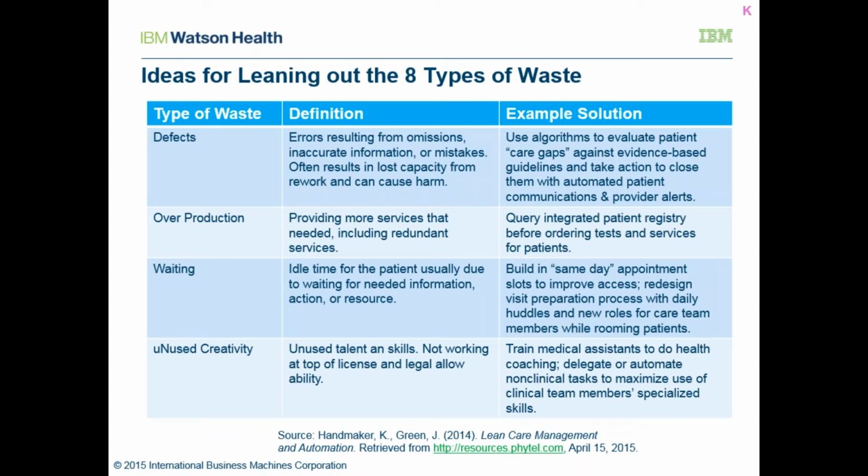There are so many things you can do to lean out waste across the health system. This slide lists additional solutions we've worked with clients to implement to reduce defects, overproduction, waiting, and unused creativity. One of the biggest examples I see with regard to unused creativity is enabling staff to work at top of license. By clearly identifying standing orders for a specific component of a patient's health, medical assistants in most states can take action to enter and/or complete an order so that the entire care team is plugged in and activated, and the burden for managing a population doesn't lie squarely on the shoulders of your physicians and care managers.